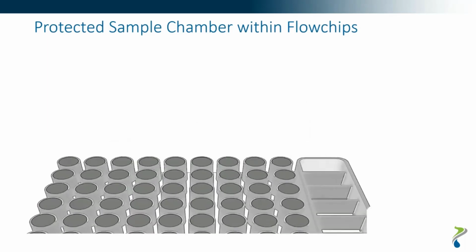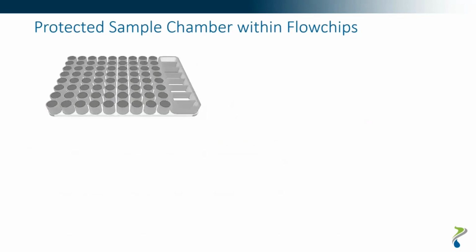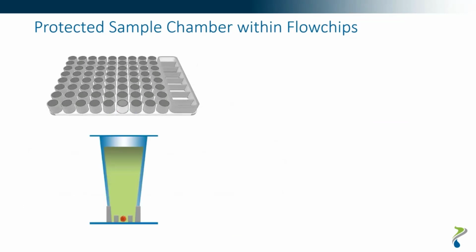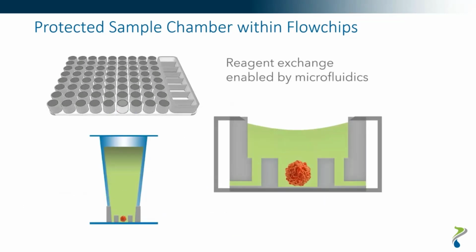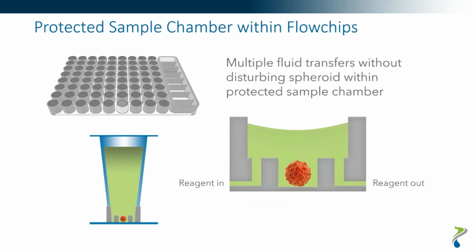This video shows you how you can load your 3D cell sample to the flow chip, and how it is positioned inside the protected sample chamber. And you can see the channels that connect reagent wells with the sample well allow fluid exchange by transferring liquid in and out, again, without disturbing or providing any stresses to your sample.